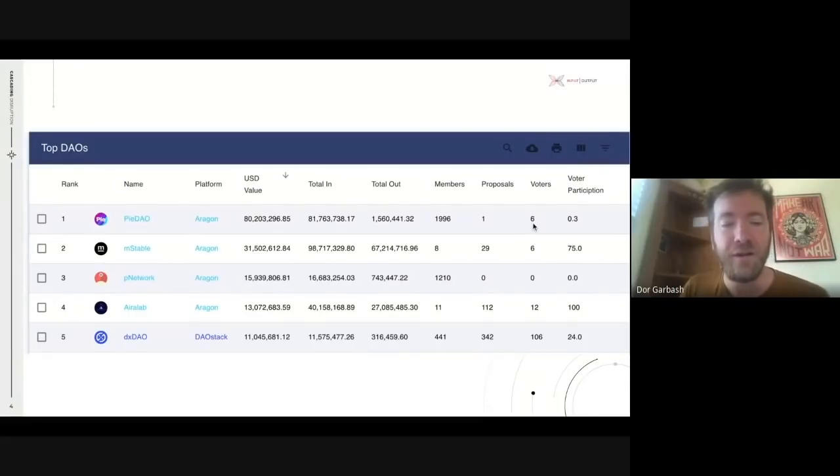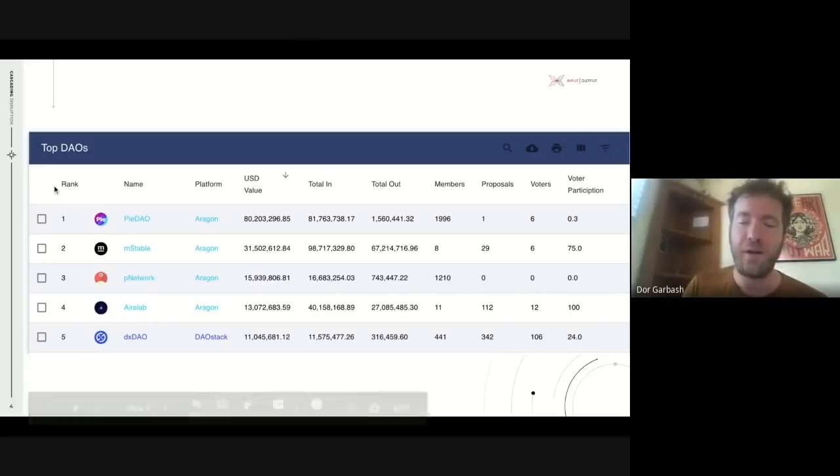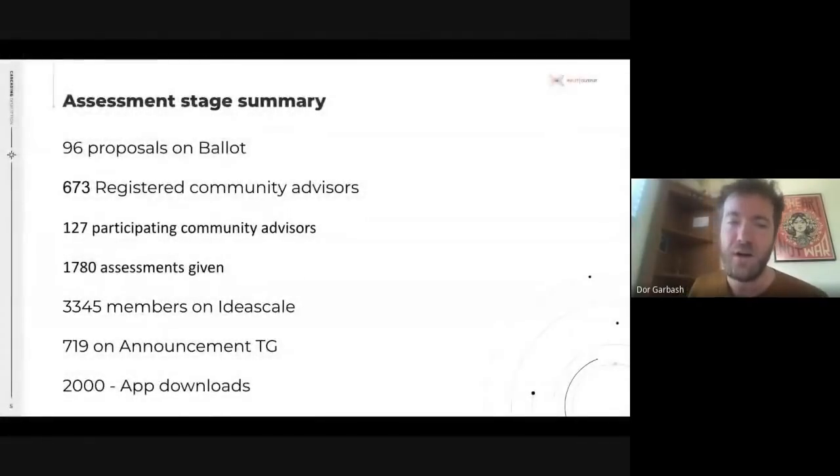Okay, you have this number 3, P network. It has 1,210 members. Okay, and maybe if you look at number 5, DXDAO, you can see they have 106 voters. All right, so let's compare it to what we've got. How we're doing so far.